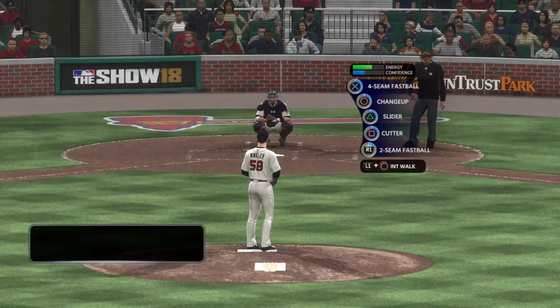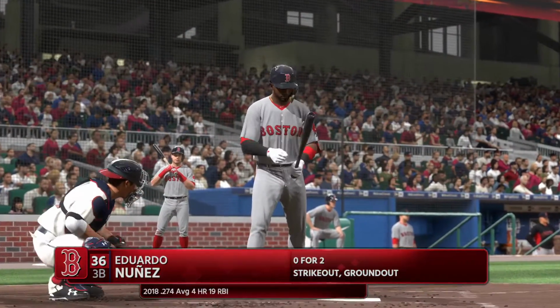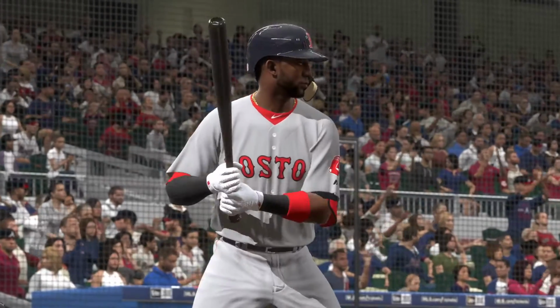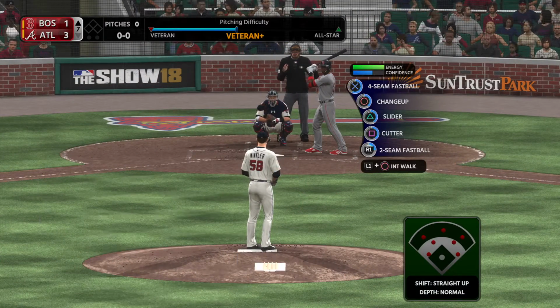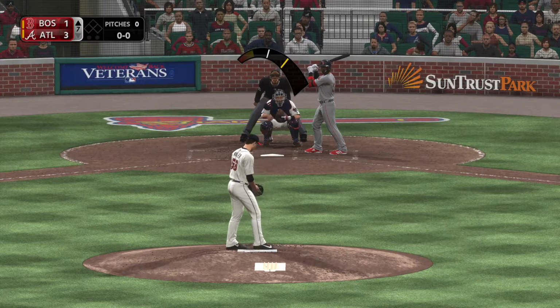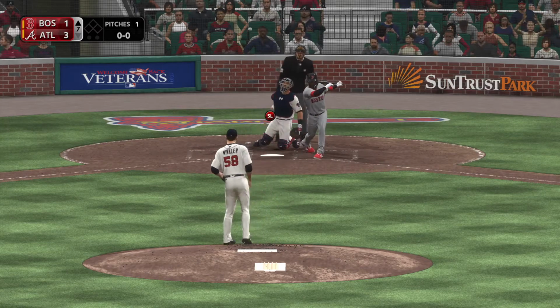Daniel Winkler is going to come on in relief as he'll be making his 20th appearance of the season. Now at the plate, Eduardo Nunez. It's been an 0 for 2 effort for him to this point. Even though we're moving into the back end of this game, they're only down by a couple of runs. You know that old slogan, a bloop and a blast? They could certainly use that right now.